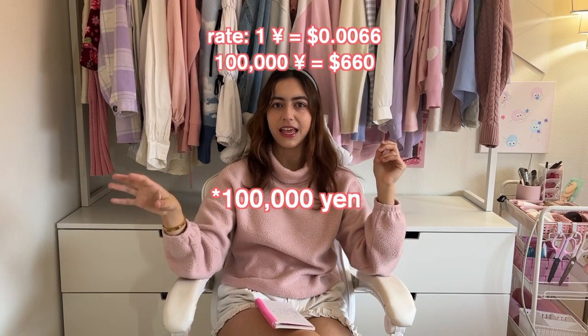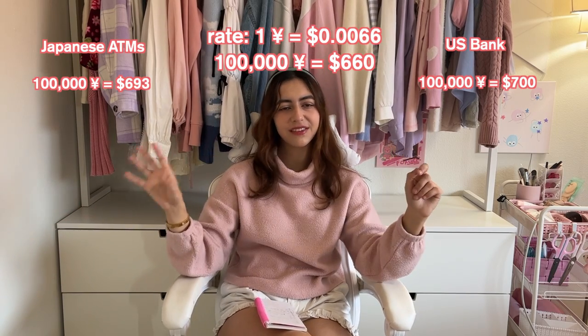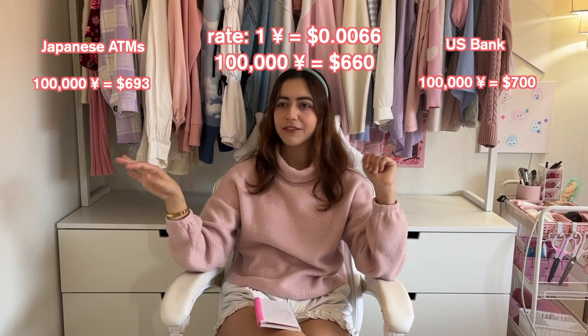I found that if I wanted to exchange 50,000 yen at the Japanese ATM with that 5% cash advance fee, I saved like $7 versus doing it at the bank at home in the US. $7 would be over 1,000 yen in Japan. That could buy you like 2 meals. So honestly, save every dollar that you can and just do it in Japan. Just as my tip, change 10,000 yen in the US and then do the rest in Japan. Just don't do it at the airport.